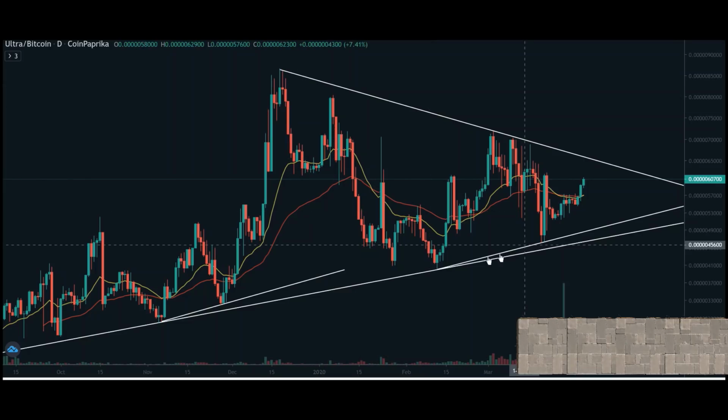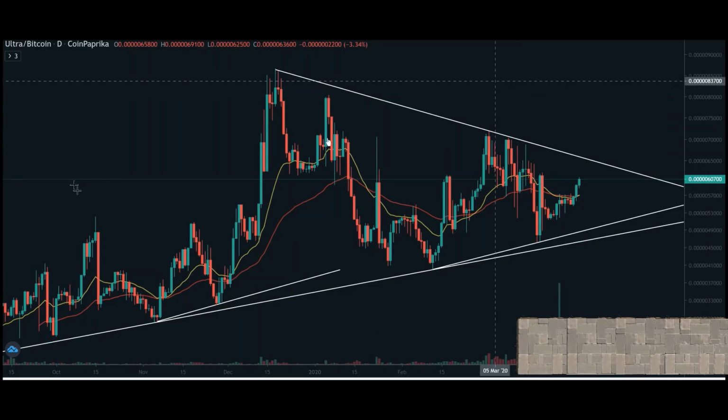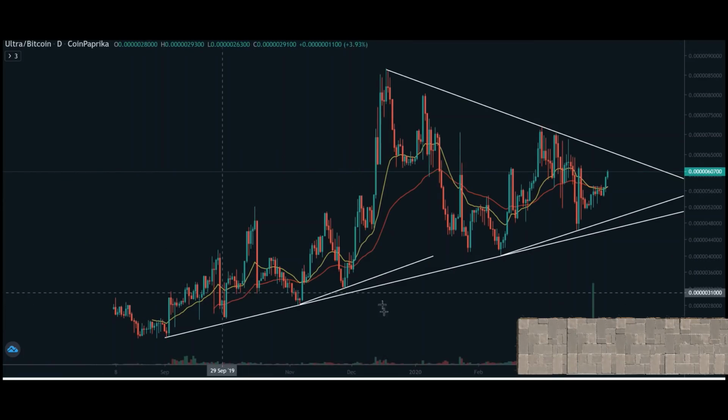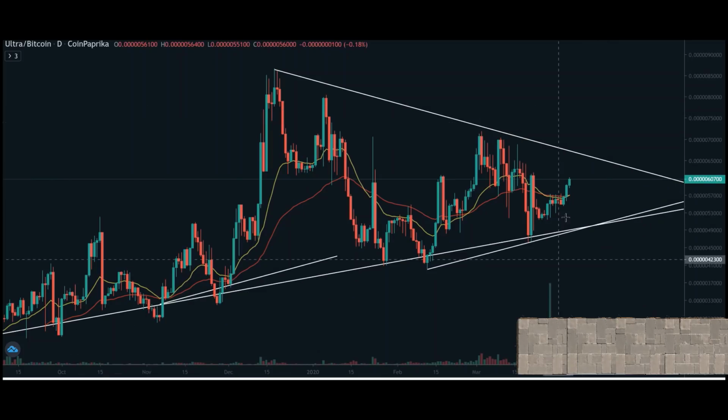There's a few things that I really want to focus on. Clearly, we are in, well, at least a tightening range. You wouldn't be out of place describing this as a symmetrical triangle, which is a continuation pattern. And as we broke into the symmetrical triangle on the upside, that would suggest that we're going to break it to the upside and continue our push on upwards.